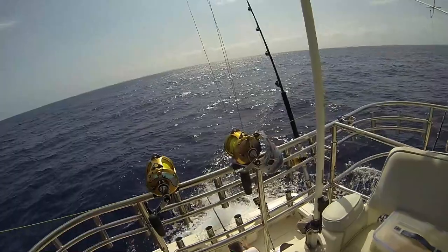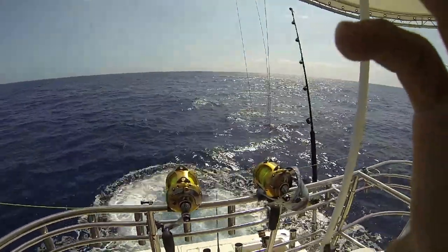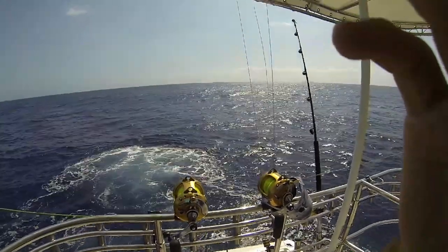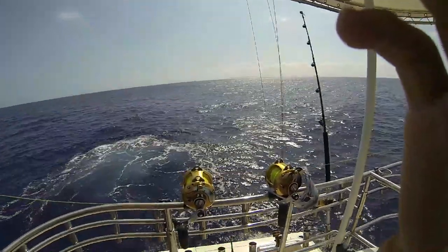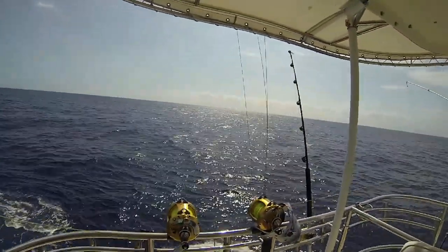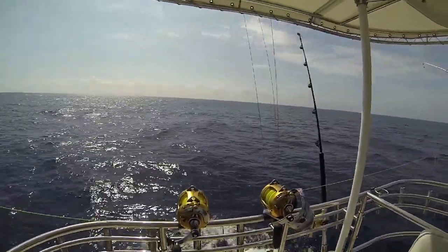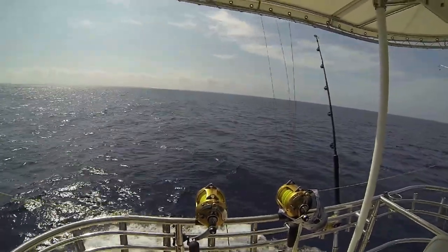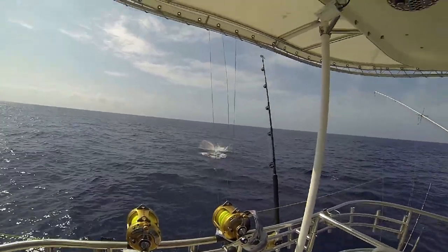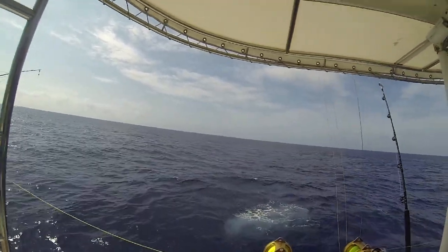Might get a jump shot here. Okay, I'm just going to put some pressure on, Mike. Coming up. Yeah, it's coming up. It's going to jump. Okay, hopefully I got this on GoPro, man.